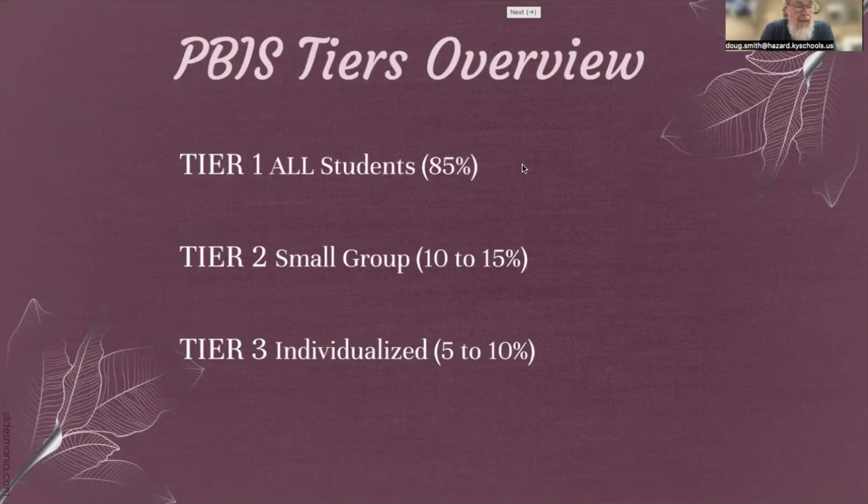So tier one is for all students. That's what we put into place as soon as the students walk into the building. Tier two strategies are those things that are used for what we call targeted group interventions. And 10 to 15% of your population will need tier two strategies. And again, tier two strategies are targeted, group-based, small groups.